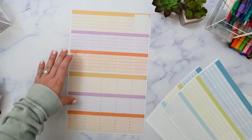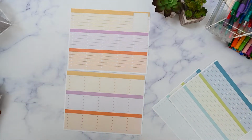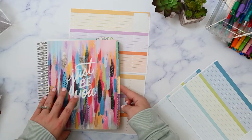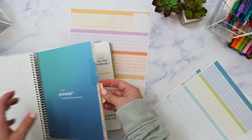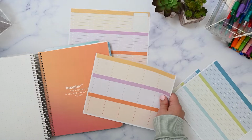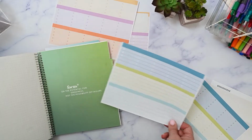So I got these for the remaining 6 months of the year that match the colors in the color blends, basically the colorful tabs, not the harmony neutral and not the in bloom, but color blends and colorful harmony have these colors here. So starting in August you have this yellow color, and then in September you have this purpley color, October you have orange, and then November is this blue color, and then December is this green color.